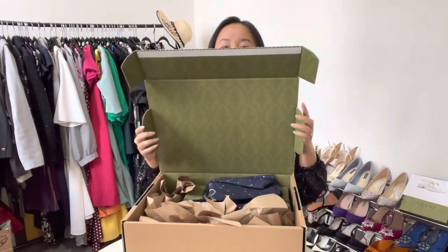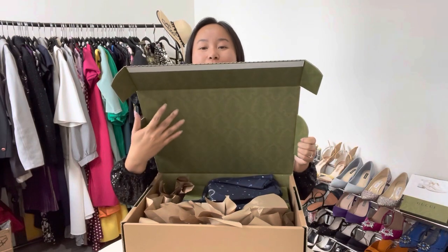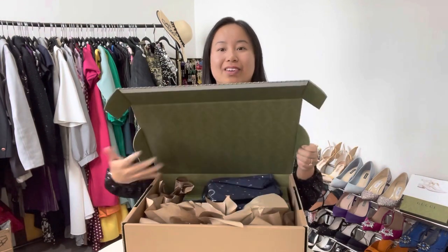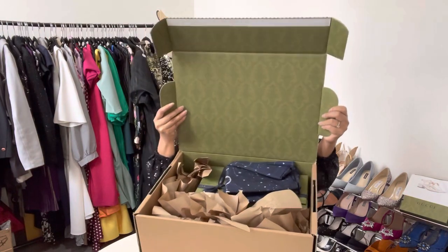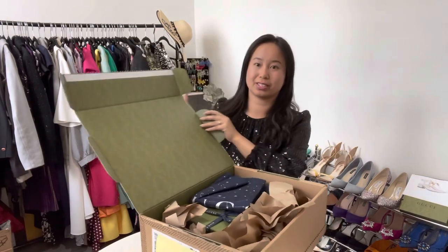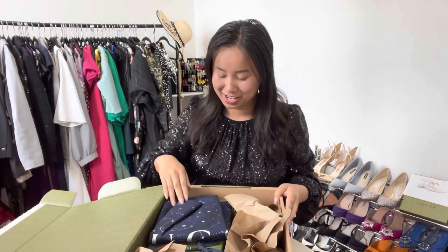I'll share with you what it looks like. Ta-da! So if you go in store, there's their shopping bags and their boxes now are like this. So this is what it looks like inside. Okay. Now we can look at it together.